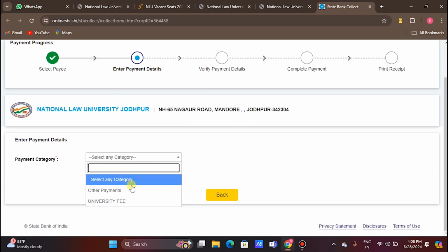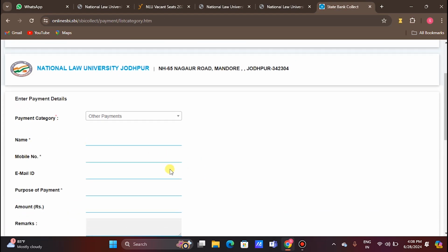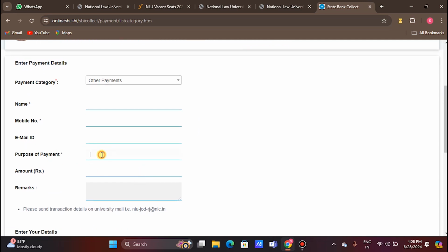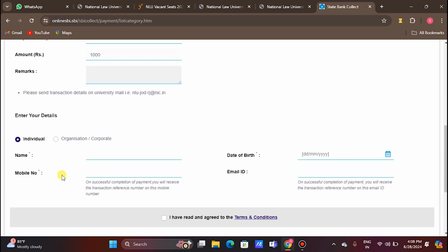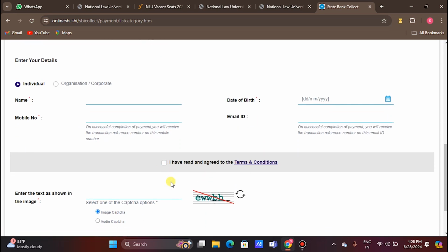Under the payment category, you need to opt for other payments. After that, you need to fill in the required details, your phone number and mobile number. For purpose of payment, mention vacant seats. Here you need to mention fee, vacant seats fee. After that, you need to fill in the amount of 1,000 rupees. Next, again, you need to fill in the individual details: name, mobile number, date of birth, email ID, and click on 'I have agreed to the terms and conditions.'